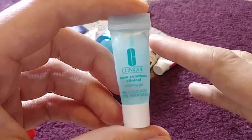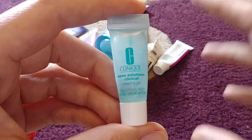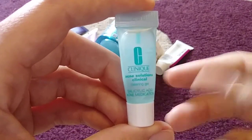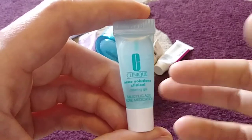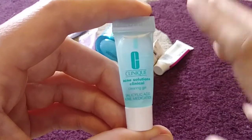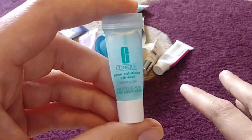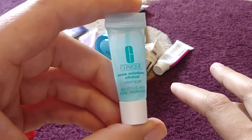Now, I love salicylic acid, so I was excited to try this. There are some products from Clinique, the eye cream in particular. Anyway, I love their eye cream. I was excited to try this. I hated it. So that was sad.